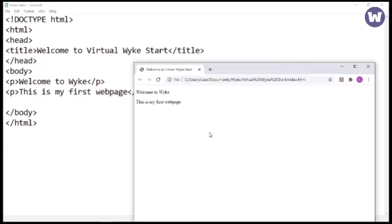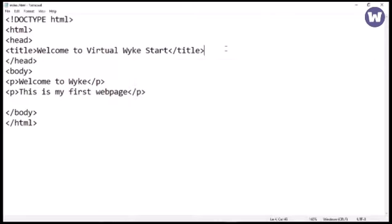Okay, so if we go back to our web page now, other things that we could add to this, if we want to highlight a particular piece of text, or if we want to make it bigger, make it look like a heading, we could change these paragraph tags to headings.